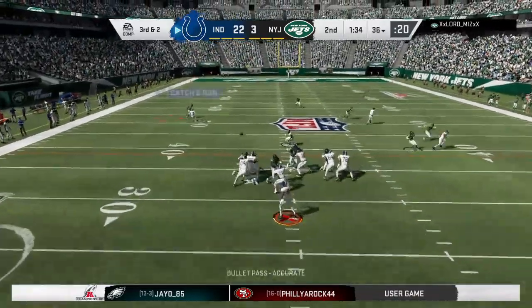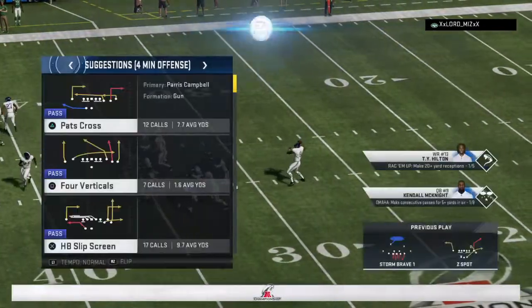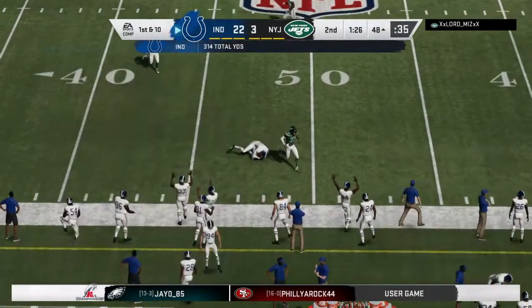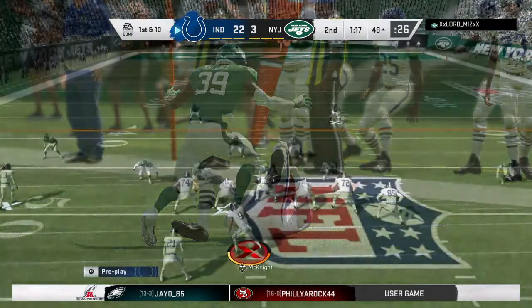On 3rd and 2, McKnight. And he's got a man, Calvin Ridley. 16 yards to pick up there. The Colts have a 1st down. We didn't need to ask around the league, but we got to confirm this guy's a good player. They've got to find a way to get him more involved, call a few more plays that target him.